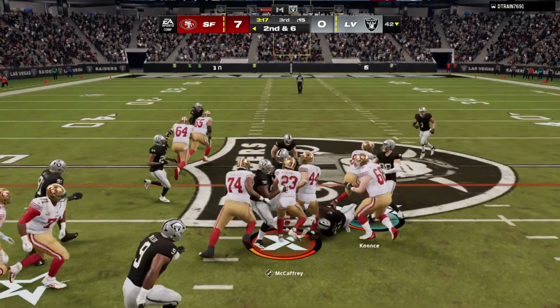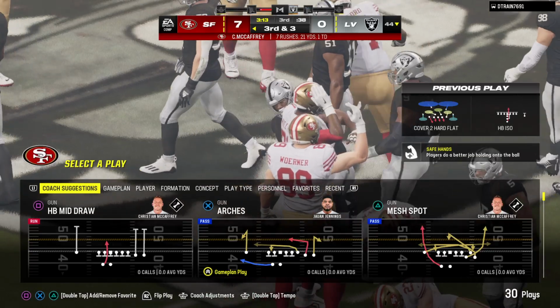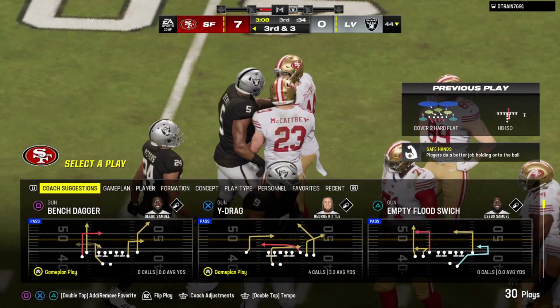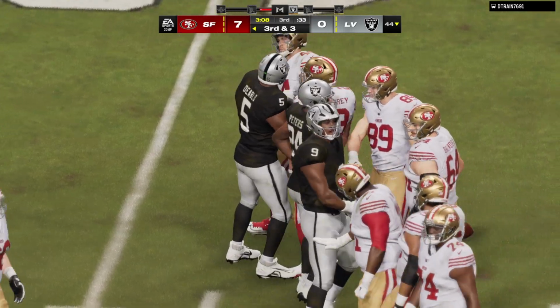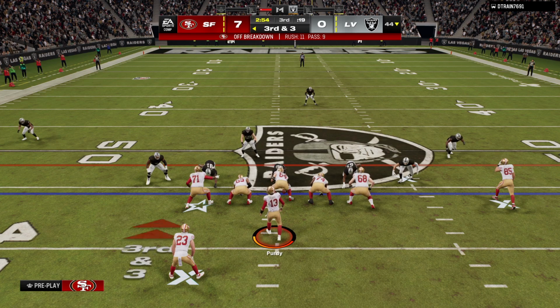Again, they run. Again, it's McCaffrey. And very little daylight there. He'll get a couple up to the 44. Well, they're hoping that the second half is better for him than the first half. They've got to find a way to get him going. He's a big part of their offense. Here's 3rd and 3.